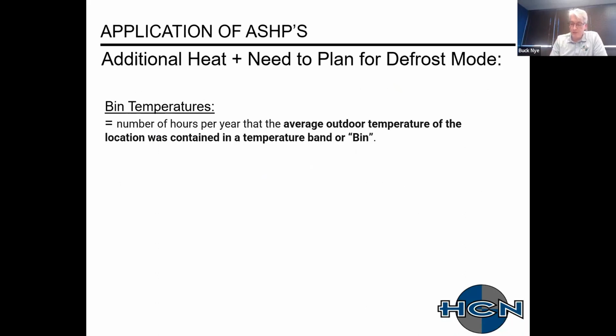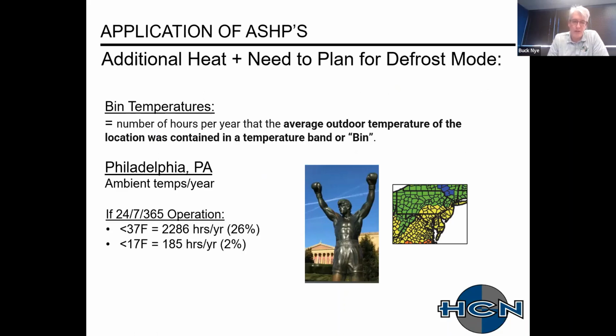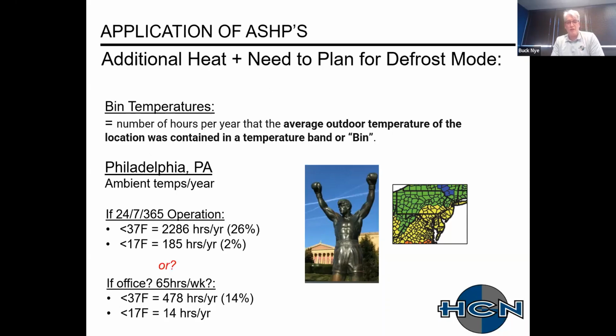there's a definition of bin temperatures that everybody should be familiar with. I just took Philadelphia as an example. So these are the ambient temps and how many times each occurs a year. So if you were considering 24/7, 365 operation, approximately 26 or 25% of the yearly hours, the ambient temperature is below 37. And if you take that down to 17 degrees, you obviously have that much lower at almost 200 hours per year. And then just as a comparison, jokingly, what would an office be that nobody's in 5 days a week and half the day on Saturday?